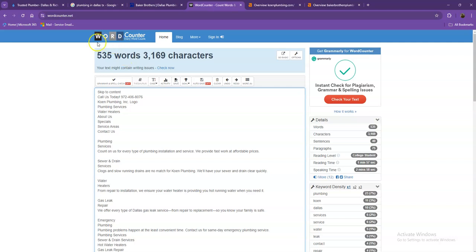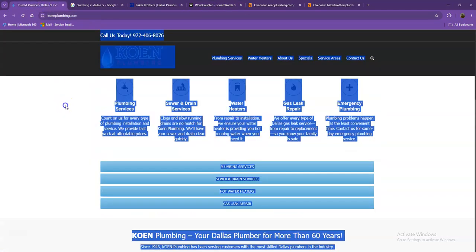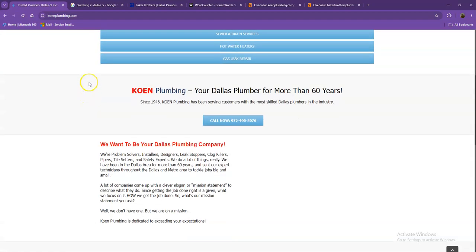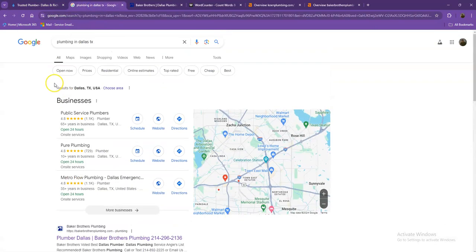Another thing we like to talk about are keywords. Google is also looking for keywords. It's looking for what the site should be found for. So if you have the exact words listed multiple times on your website, you're going to be really relevant for that search. And of course, Google is going to be willing to put you higher in the results. So I did a quick search and I used the keyword plumbing in Dallas, Texas, which is a pretty good example of a strong keyword.